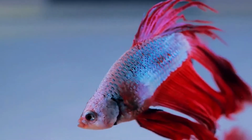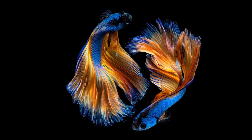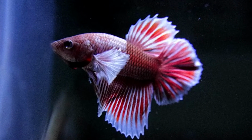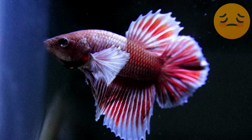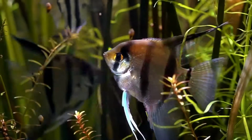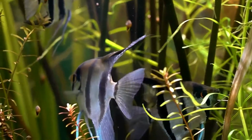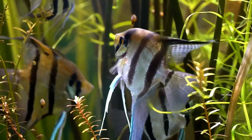The betta is a really beautiful fish, and they are often kept in tanks without any plants. While this might make some sense aesthetically, it's not what is best for the fish. Its natural habitat is full of plants. As such, bettas love tanks with plants.